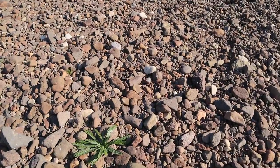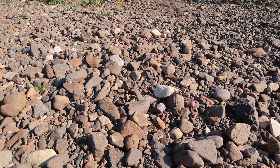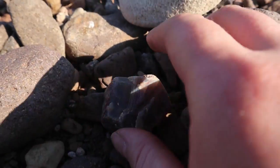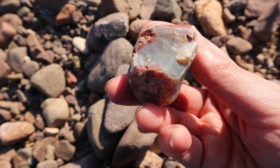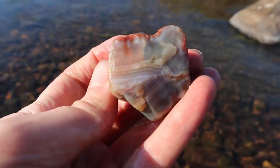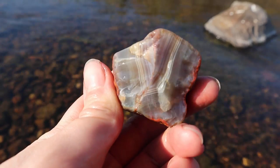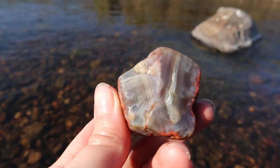Can you see it if I get a bit closer? Can you see it? Wow, it's massive. It's just over here. Oh my goodness, look at that. Oh wow, it's huge. It's red around the edge and then it's like grey, browny, kind of like pinkish even. Wow.